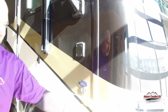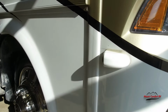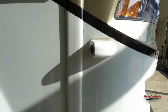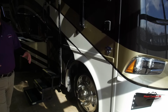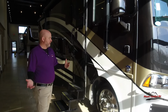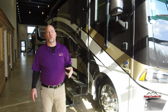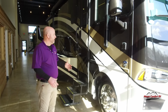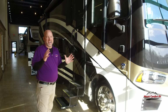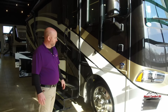Now we also have side cameras and backup cameras on this coach. These are turn signal activated, so when you're going down the interstate and you want to change lanes, you hit your turn signal, it's automatically going to display on your monitor on the inside what's in your blind spot next to you. And anybody that's ever spent significant time driving a motorhome, if they're being honest, they'll tell you, yeah, they've almost run over a car in the lane next to them, because there's just a little spot where a little Fiat or something can hide from you, and it's frustrating. Well, those are a great safety enhancement there.